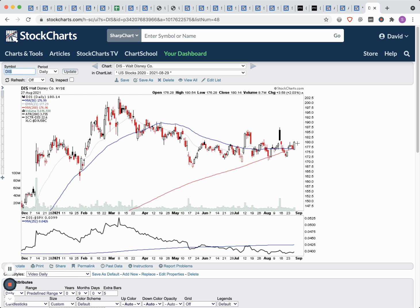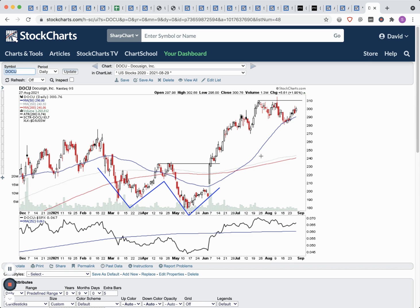Disney is starting to make some constructive action. Rebounded off the 200-day moving average there, so looking for a breakthrough of this near-term pivot. DOCU, one of my faves at the moment, got back in on this one on Friday as well. So back through the 300 level here.